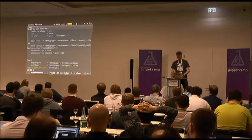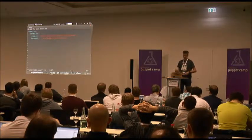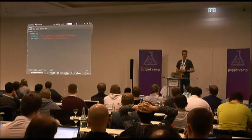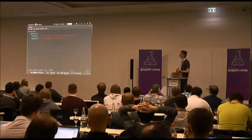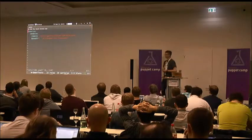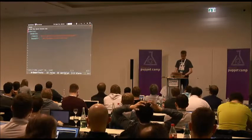So configuring R10K is quite easy. It's just a YAML file, point it to the Git repository where it should get the main Git repo, and you give it a base directory which it can manage, and that's pretty much it.